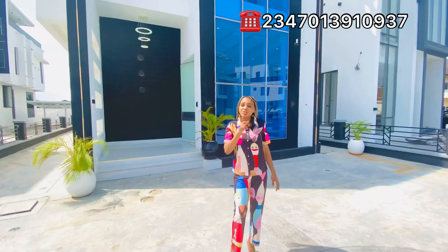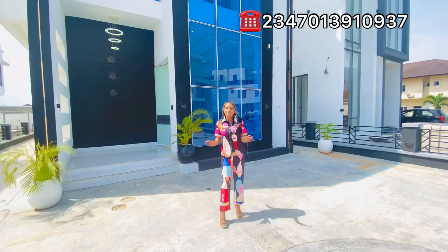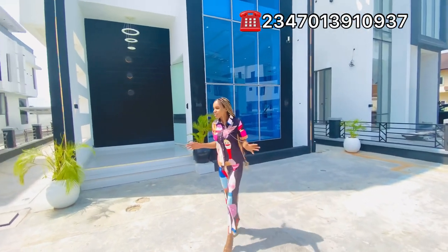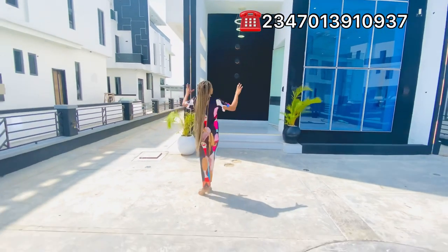You are here in this beautiful mansion, and I can't wait to take you inside this amazing 5-bedroom, fully detached mansion, right in a beautiful and serene estate just in Osapa, London. As you can see, we have luxurious houses here, and everywhere is serene and beautiful. If you've been craving to have a mansion in the heart of Lekki, this estate is the best one for you. As you can see, it's very spacious, and it's a smart house.